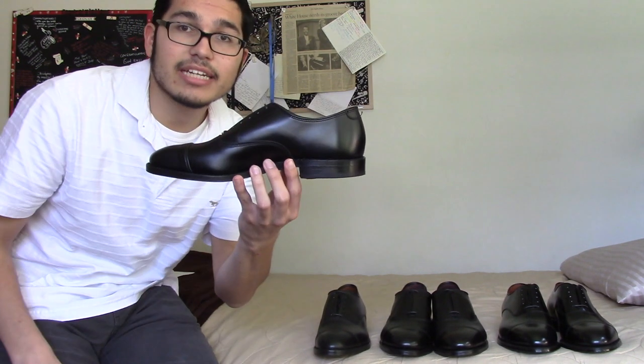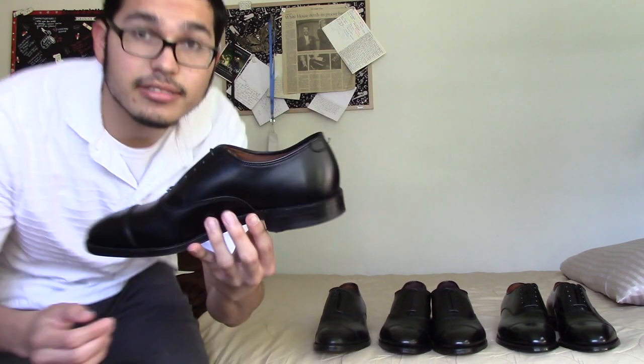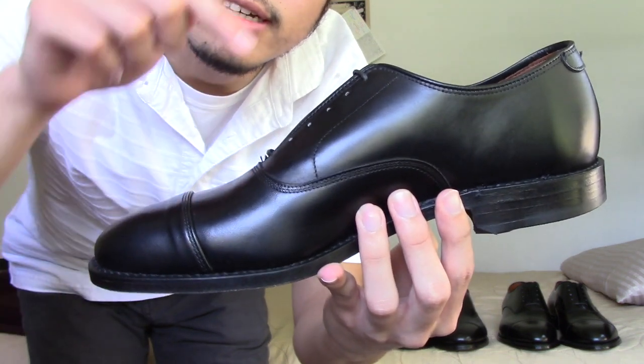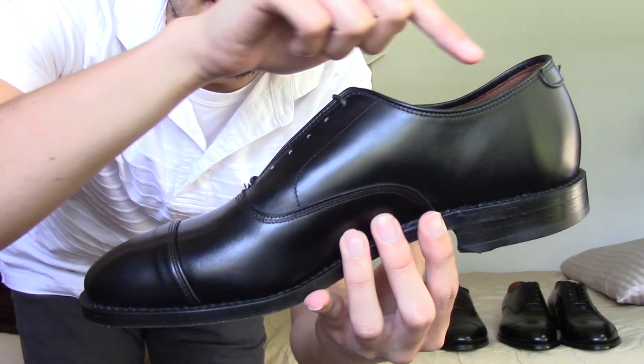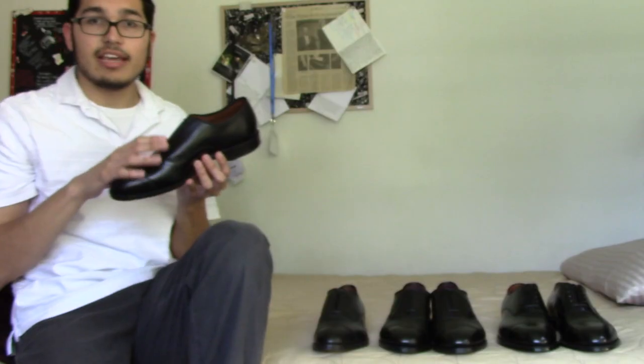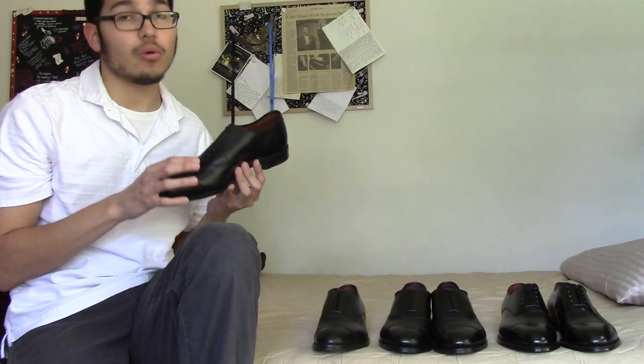And probably one of the biggest things that Allen Edmonds is known for is their 360-degree welt. So if I come up nice and close, you can see welting going all the way around the shoe. You can see the welting even go around the heel. It makes it really easy to recraft these shoes whenever they get sent to a cobbler or even Allen Edmonds.